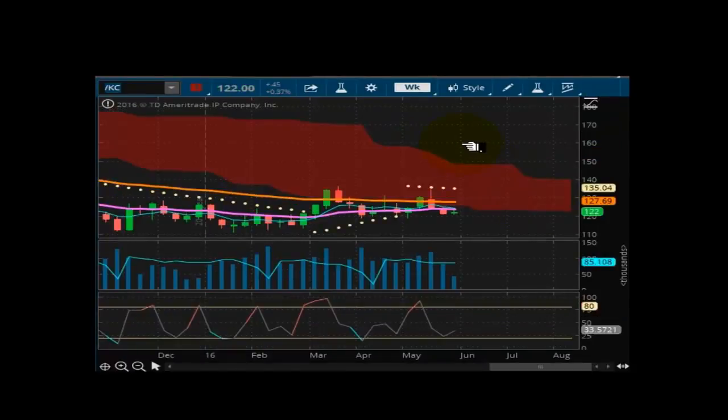Looking now at coffee in the commodities market, we see overhead resistance at 135.04, and the market currently trading at 122 on the close, and the upward trend line resistance here is at 127.69, as this market is still pretty much flat to nothing going on here, still in a well-defined downtrend overall, trying to bounce off of almost going into a support. So this market still has more downside to go.